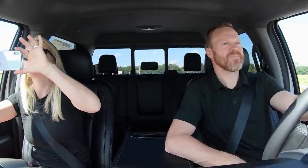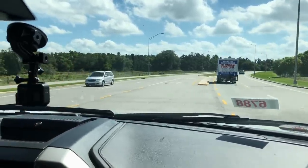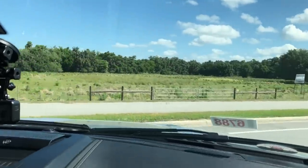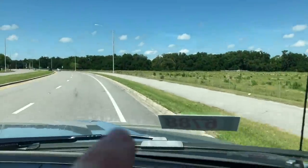You do have a little bit of space over there. I'm gonna do it again. I'm gonna record it. Okay, so we're in the middle lane. You see the yellow, and there's two lanes right there. Okay, ready? Here we go. Uh-oh. Okay, you used a little bit of that shoulder right there. But our truck can't do that.